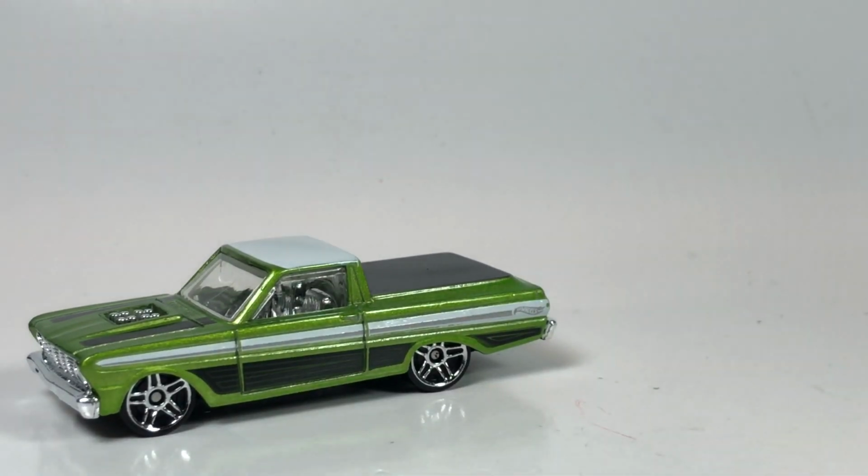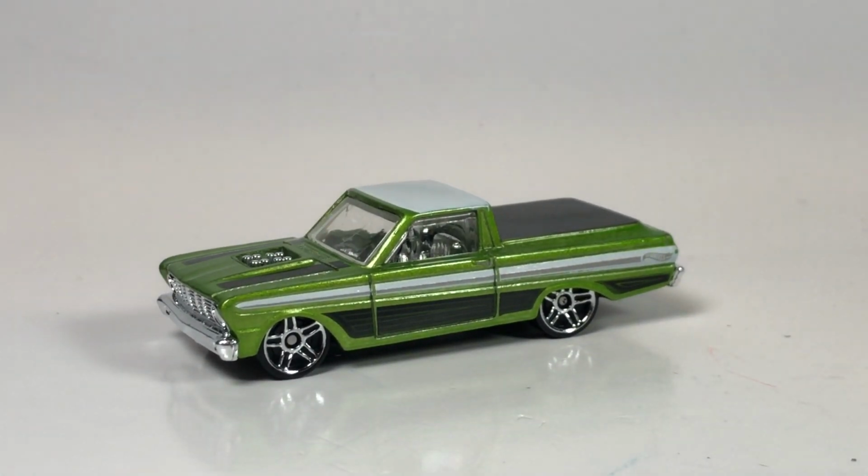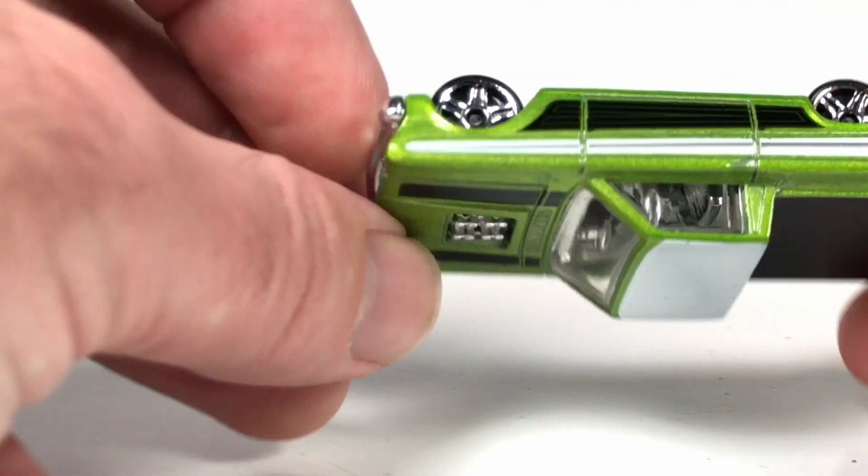5 cars in this series. Sometimes they do 5 in these type of series, sometimes they do 10, sometimes they do 8. I'm not sure what determines that, but I guess we'll call this a truck series. I don't know. It doesn't really have a name on the card art itself to tell you what it is, but they're all trucks, so we're just going to assume it's a trucks series. So starting with a Ranchero.